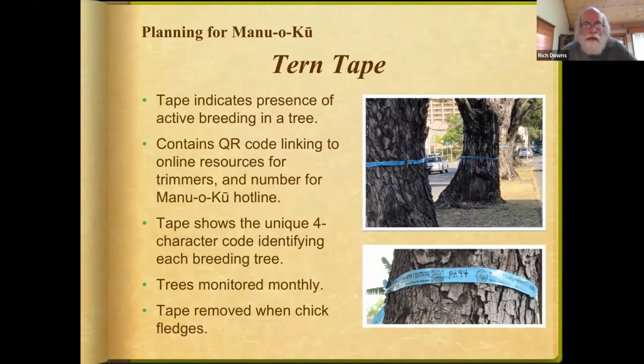And on that tape is a number of important pieces of information. First is the message: trim with caution, nesting white terns. And the message used to be do not trim, but as I mentioned, based on what we've observed over time, we now know that it's very possible to trim without disturbing the nesting terns. So now the message is, trim with caution.